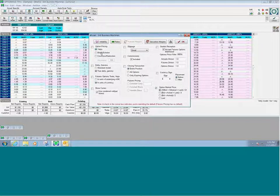Also the Yates options pricing, as compared to any other platform, they don't take certain things into account that we do. Okay? So now you understand the slippage a little bit. The commissions are included. The pricing is computed differently. The option market price and how it's computed. And another kind of new feature is a box called skew curves. We can use it to combine call and put skew curves, or we can choose not to, especially if there's a disparity between what's being calculated in the calls versus the puts. If we're only doing call spreads, for example, then we can uncheck this box, but we'll leave it checked.